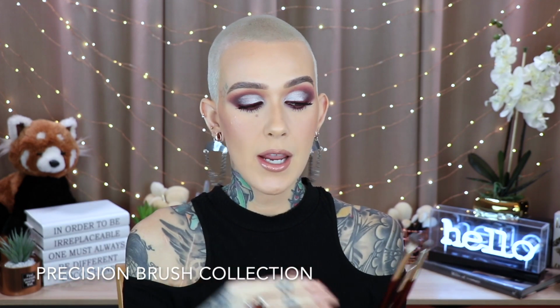And it being synthetic, it just applies my highlight so beautifully and blends it out really nicely. I used this today to apply my highlight to my cheeks, my nose, my chin, my, I almost said my brows, my forehead, and they're gorgeous. There's also three other brushes in this collection. I forget the name of the collection off the top of my head, so I'm gonna leave it right here.